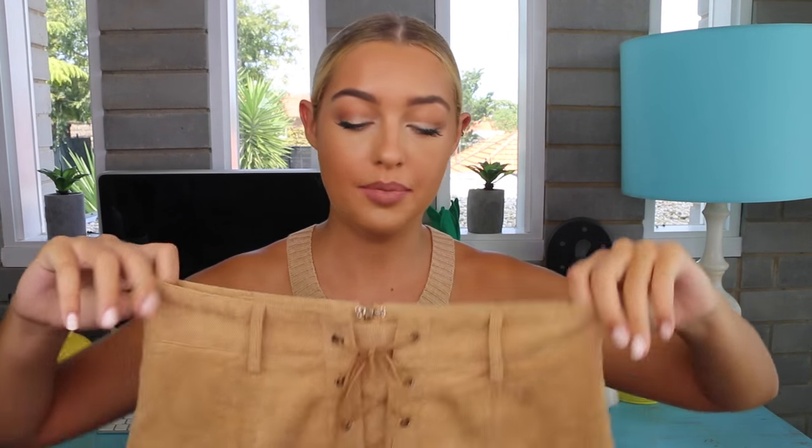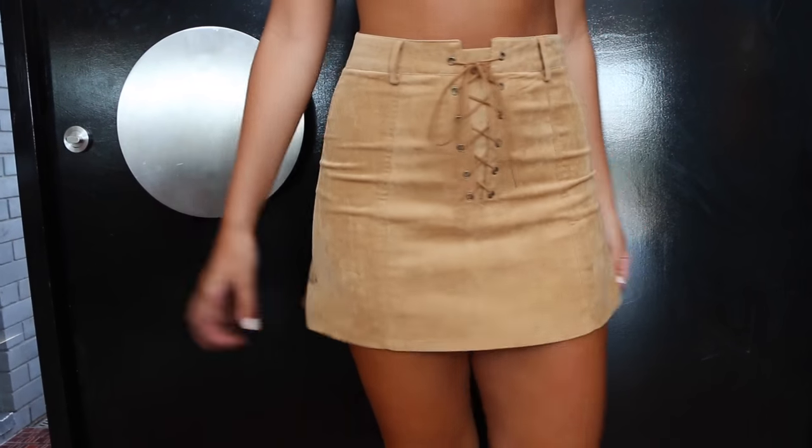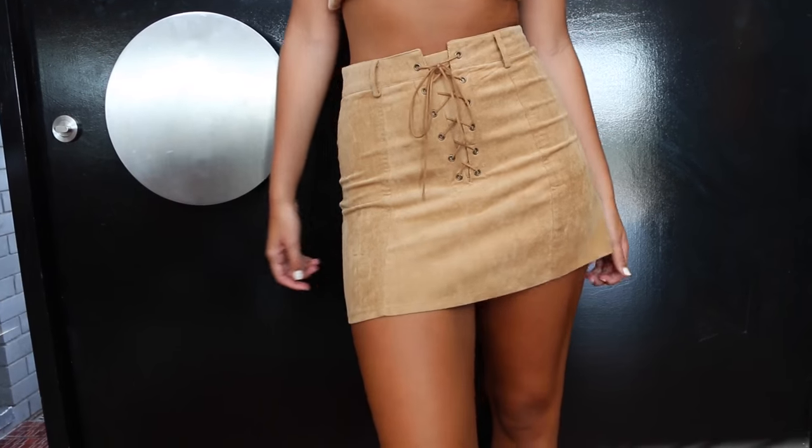Another skirt I picked up was this tan, sort of camel colored skirt. I love this skirt because it is so flattering. It goes nice and tight around the waist and it doesn't flare out too much. So it still gives you nice shape, but it's not too tight, so it's not uncomfortable. It doesn't grip. It doesn't pull up as you're walking. I love the lacing at the top. I think it just gives it a little bit of something extra, but I love corduroy. This is corduroy as well. So soft and yes, it's very comfortable.